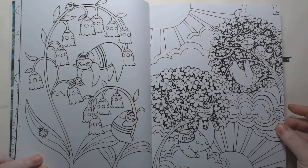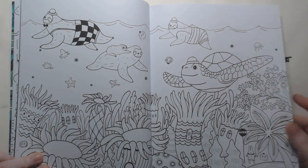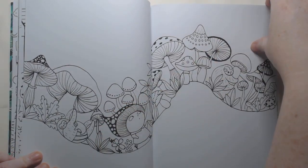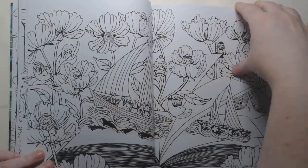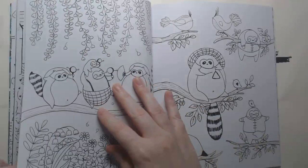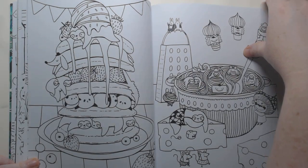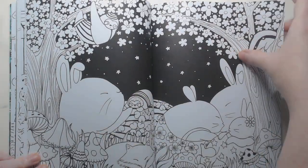I am a heavy-handed colorist, so also keep that in mind. Sometimes it's not just the material you're using, it's the amount of pressure you color with. If you're someone that likes to just layer and layer and layer non-stop, obviously you want to go with a harder color pencil, and that would probably still look different on here than somebody who used a softer, hard pressure pencil.